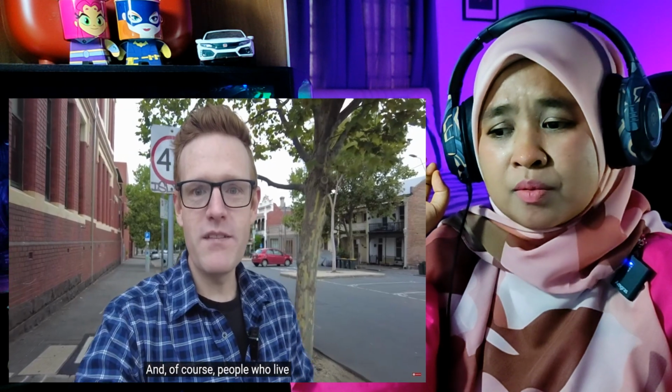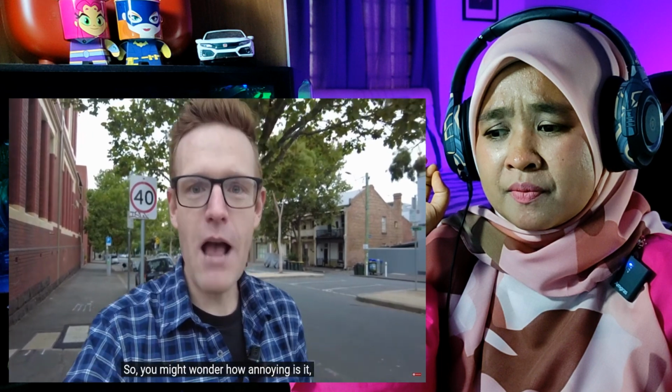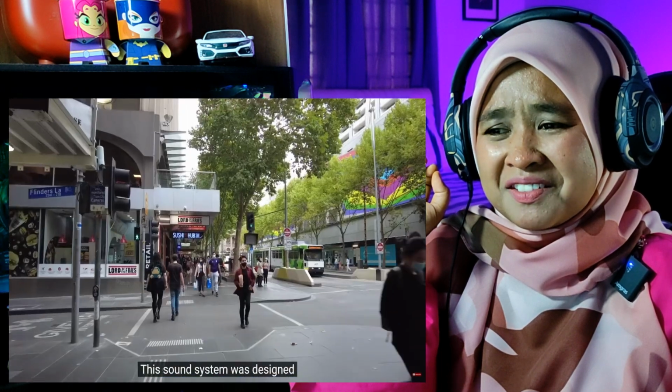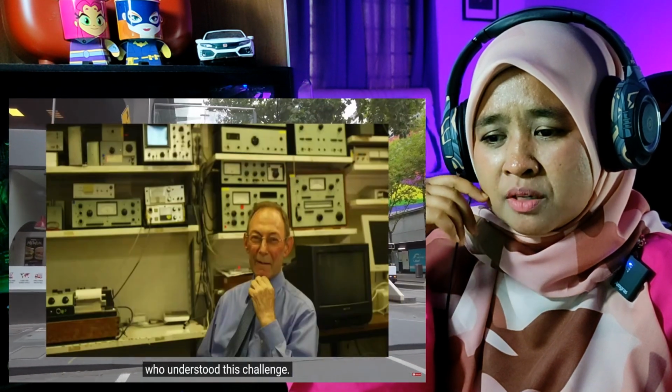And the final state is flashing red with no sound, which means you can finish crossing but don't start. And of course, people live in apartments right near streets and they have these buttons just outside their house. So you might wonder, how annoying is it that these things continue to beep? This sound system was designed by legendary Australian acoustic engineer Lewis Challis, who understood this challenge.